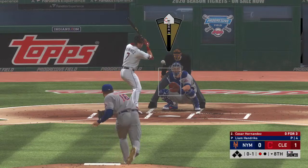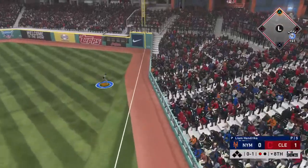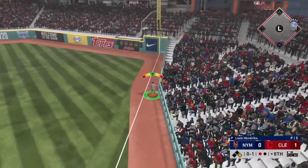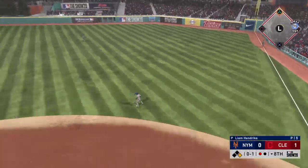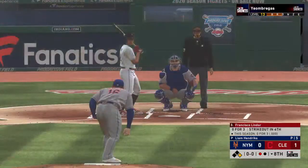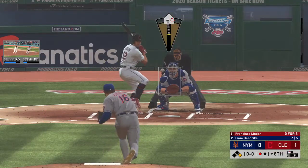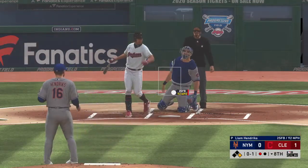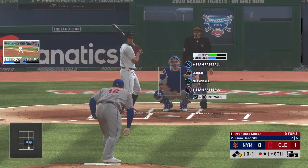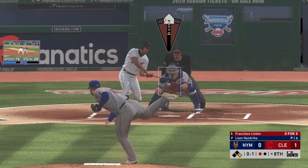He's ready. Here's the 0-1. Grounder hit hard down the first baseline. And a backhanded reach at first, but he can't flag it down. And they're able to get the ball in quickly, so he'll be held to a single with 1 away. And that'll bring in the switch-hitting Francisco Lindor as he'll go after the first pitch and bounce it into foul territory. The 0-1 on its way.